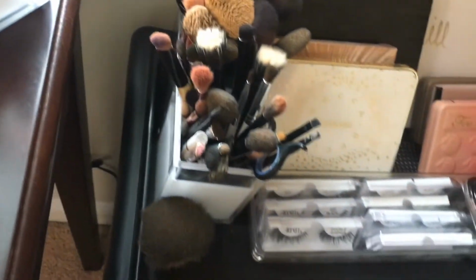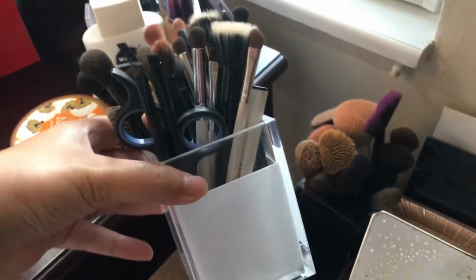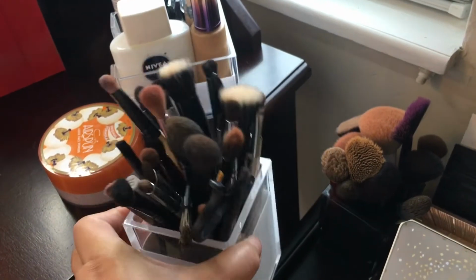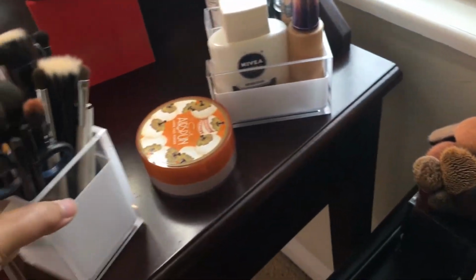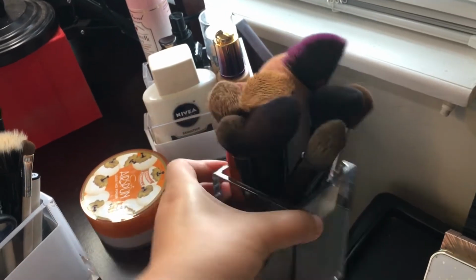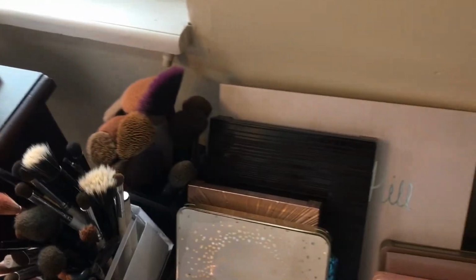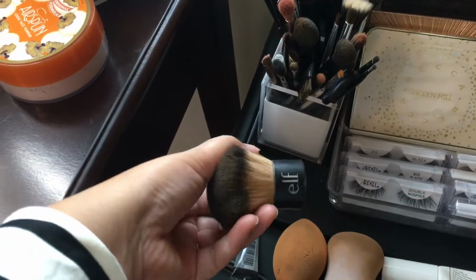And then moving on to the left side, I have all my brushes. Believe it or not, I had more brushes, but I went through and threw away a bunch of old ones. I'm sorry that they're really dirty right now, but in this first organizer, I have all my smaller brushes, so my eyeshadow brushes, my foundation brushes, etc. And then in the back one are my bigger brushes, so my contour, highlighting, foundation, bronzing, blush brushes. That's all in there, and I figured it's just really easy to keep them organized that way. And then this big kabuki brush, it's not very long, so it stands by itself.